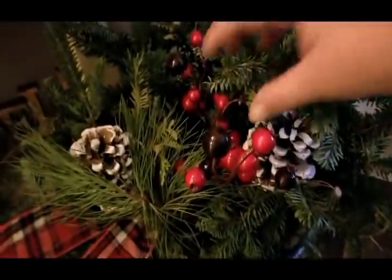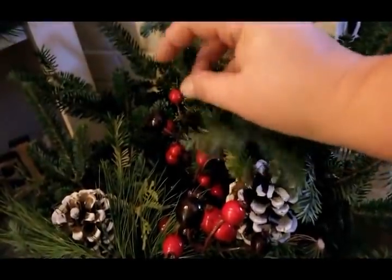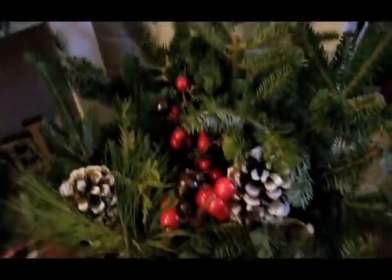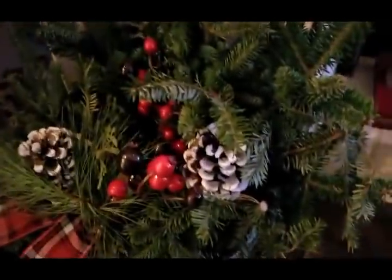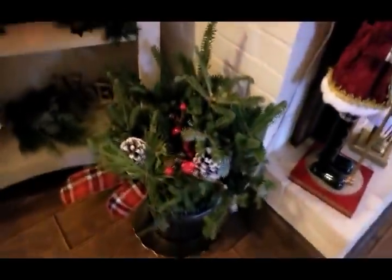And then I bought this from Menards. This is actually real greenery in here. And you can see the pine needles kind of falling off. I need to water it again. But it smells so good, and it makes your house have that pine smell. But I thought that was really pretty.